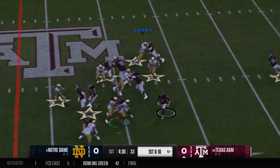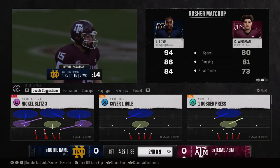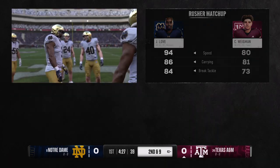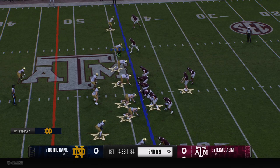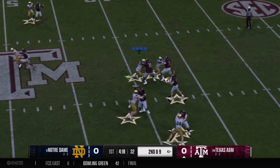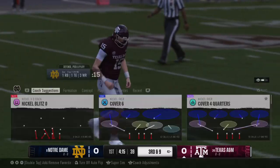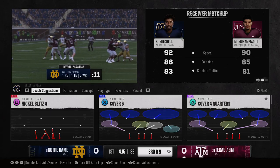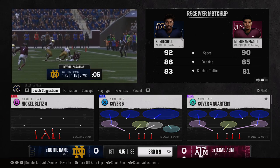And 10, handoff on the outside, nowhere to go. Wegman, take a look at his numbers. It's 2nd down and 9 from the 43 as Wegman to throw, throws it to the outside, passes, caught but then drops, incomplete. Muhammad, the intended receiver, and it will bring up 3rd down and 9.